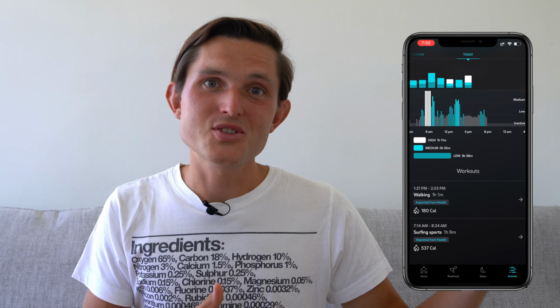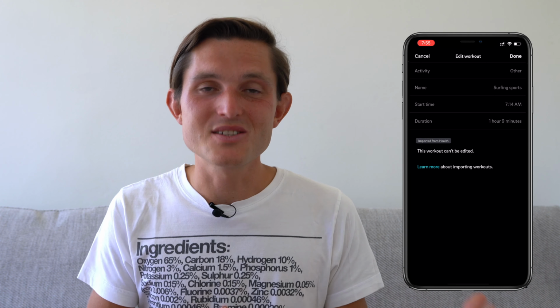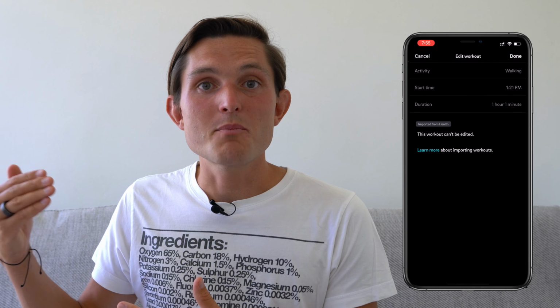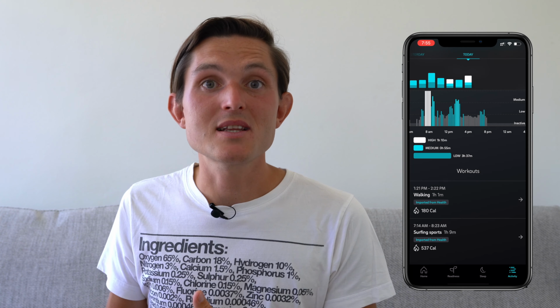For example, when I'm going surfing, which is pretty much the only time that I don't wear Oura Ring, or any other activities where I want to measure my heart rate continuously and get the more accurate calorie reading into the Oura app.